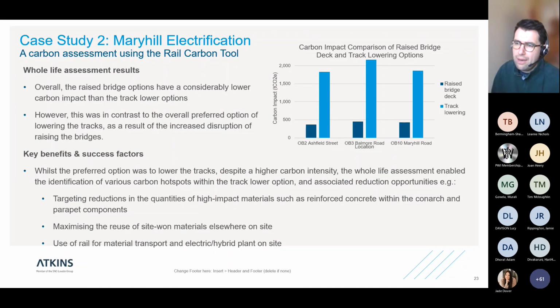changed. However, that was in contrast to the overall preferred option of lowering the tracks, which was the result of increased disruption on raising the bridges. So the traffic disruption that would have happened from raising the bridges was so severe that that wasn't the preferred option. Whilst the preferred option was to lower the tracks, despite higher carbon intensity, the whole life assessment still enabled the identification of various carbon hotspots within the track lower option that was taken forward.